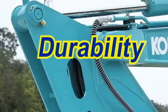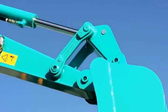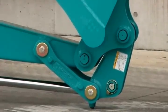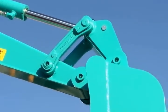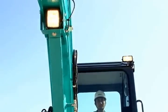The swing bracket, boom top, and idler link are made of high-strength castings. Attachment joints are durable and strong, thanks to a plate-type bucket link pin combined with bolt-tightened pins that prevent clatter. Working lights are mounted on the machine side of the boom to protect them from damage.